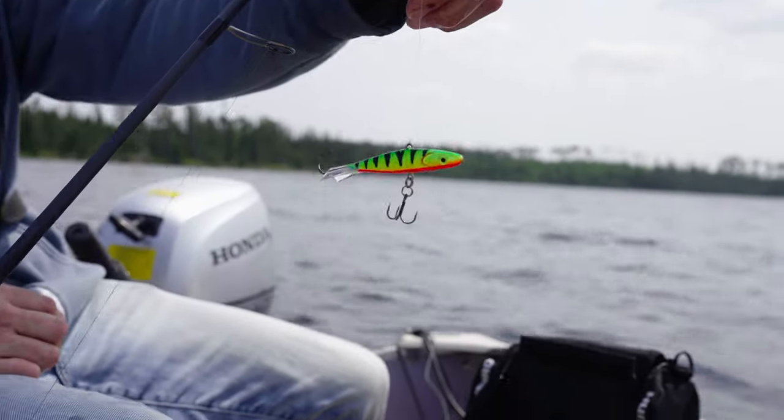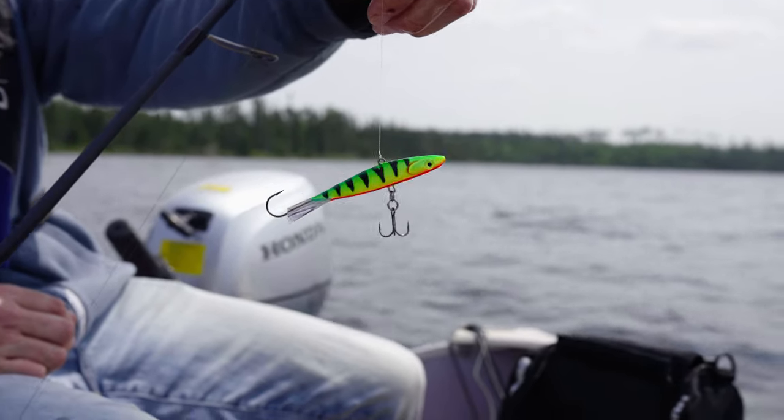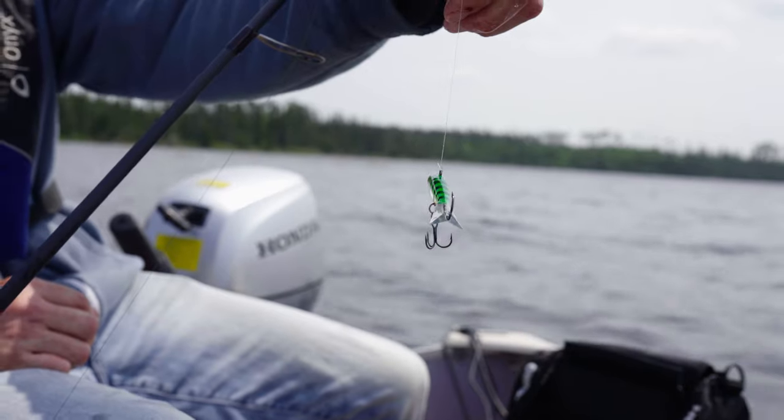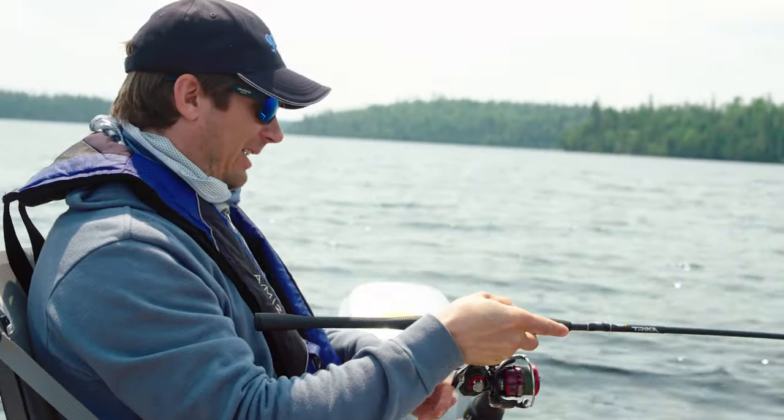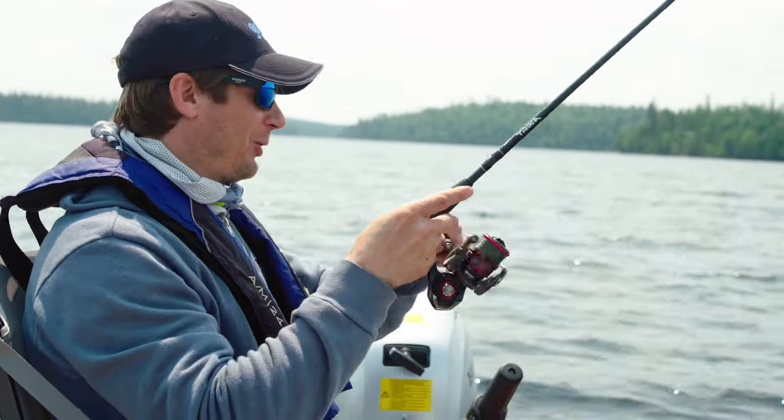And then using a jig like this, bait like this, where you don't have to mess with live bait. You can just kind of go around, and the bottom here is soft. It's not snaggy. So even the treble hook on the bottom of this, the only thing you can get snagged into is fish.